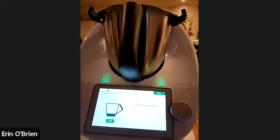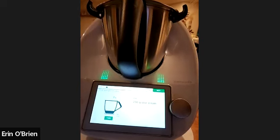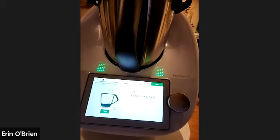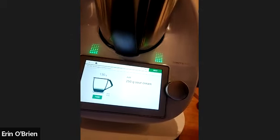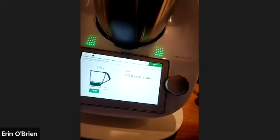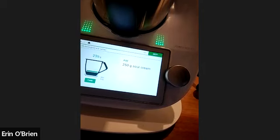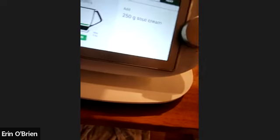Does anyone make dips and things with their Thermomix? What's your favourite dip to make? It's something that's so quick and easy to make, isn't it? And so much cheaper than buying them from the shops. And you know exactly what's in them, which is also obviously a huge win. Dips can be quite expensive.